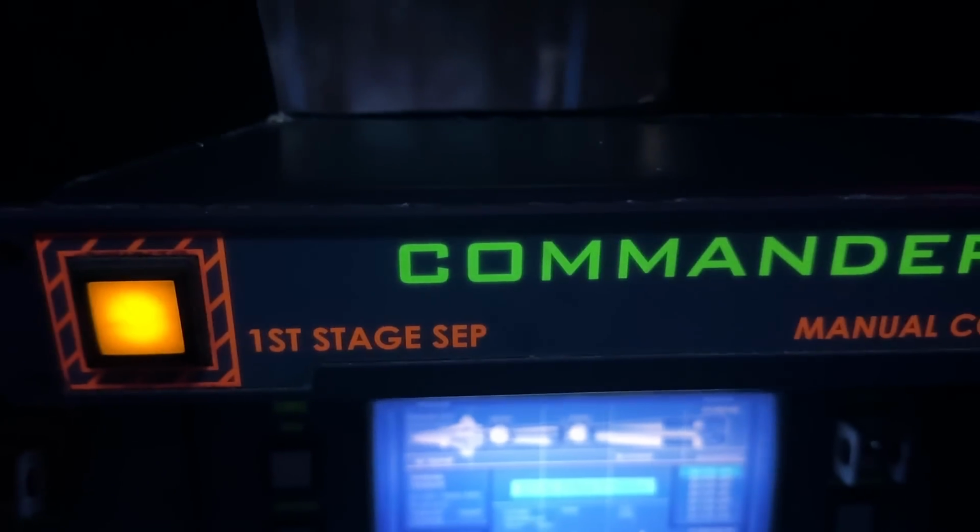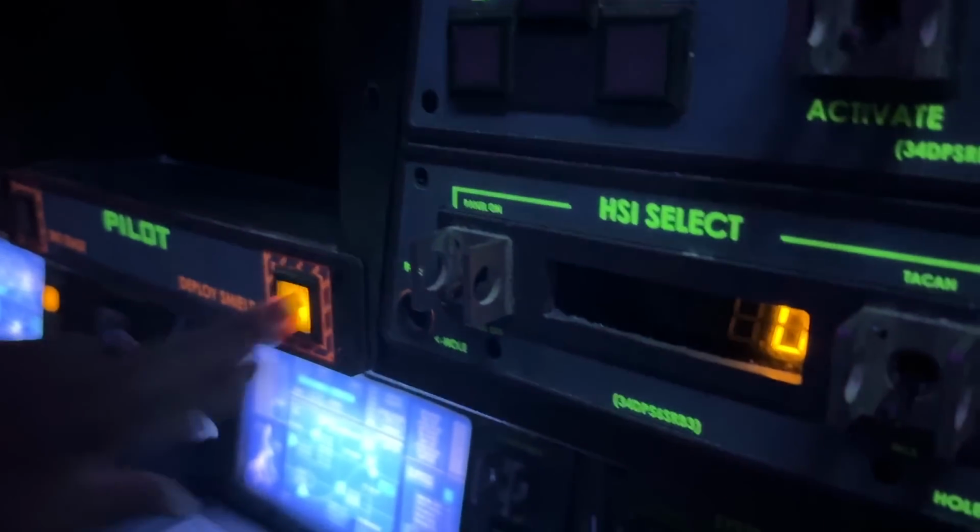Commander, just remember your assignments. First stage separation and manual control. You are go for launch. We have main engine start. 5, 4, 3, 2, 1. Liftoff. Control, the tower is clear. They're all yours. Pilot, engage second stage rocket. Now. This meteor storm is directly over your Mars landing site. Proximity alert.